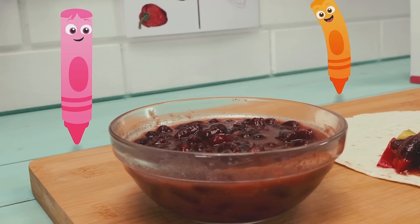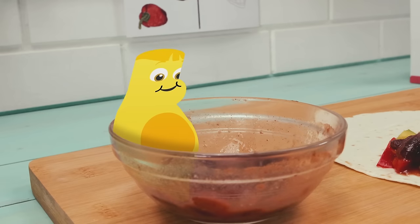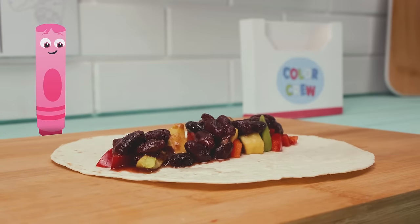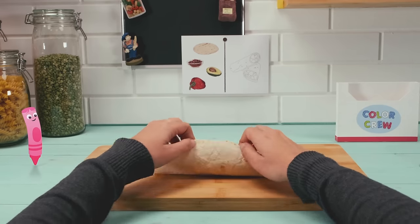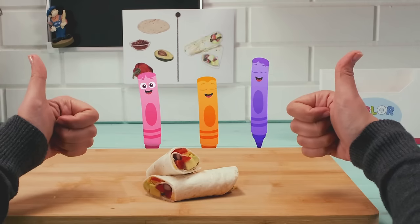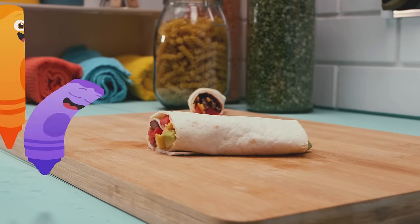Doesn't that look delicious? And some lemon and a little cheese. Now let's wrap it all up. This is gonna be so yummy. Taco. Now you can eat, color crew. Bon appetit.